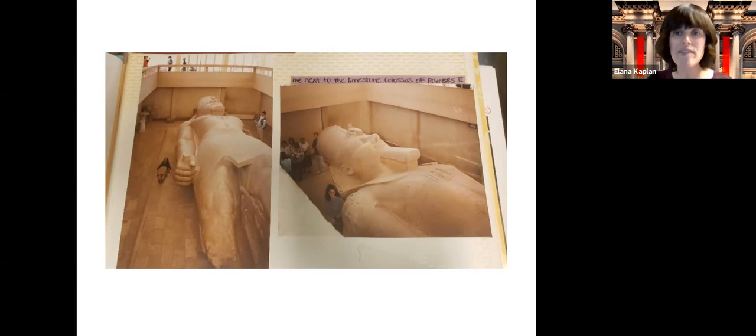Now, I have some problems with that dating, but let's talk about it a little. So first of all, I just wanted to show you this. I actually went to Egypt in the mid to late 90s when I was studying in Israel. I went on a trip to Egypt before I was even interested in this. And I took some of these pictures.